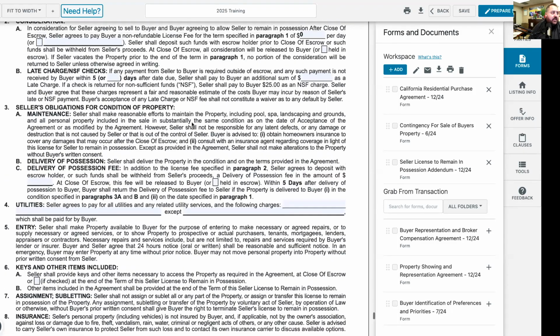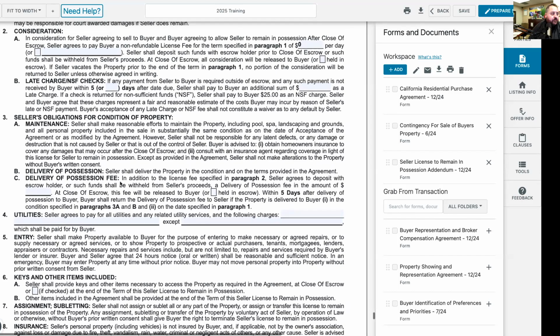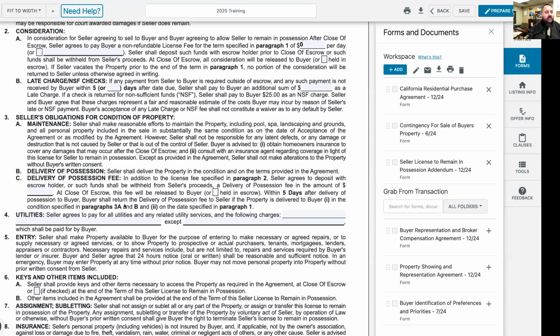Yeah, and now I'm going to show you guys that there's a section for that. It's called the delivery of possession fee. It's right here. Now you have to be careful, because if, for example, in Jesus's example, he puts 5,000, and you don't check this box right here, the 5,000 gets released to the buyer. And then the buyer has 5 days after the delivery to return that money to the seller. So again, as listing agent, you have to make sure your conversations are with the seller that, hey, you're not getting this money the day you move out. Even if it's held in escrow, you're going to get it 5 days after the delivery of the possession to the buyer.